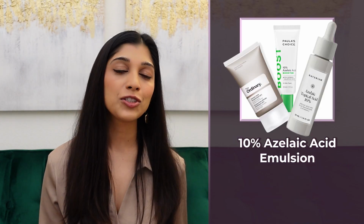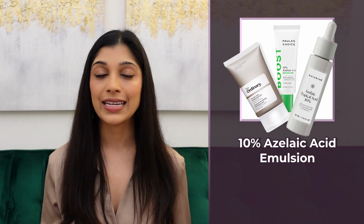The Ordinary, Paula's Choice, and Naturium all make a 10% azelaic acid emulsion, and so you can definitely use this either in the morning or at nighttime. I usually prefer to use azelaic acid at nighttime though, and you can use azelaic acid in combination with retinoids, hydroquinone, or really any of the skincare products that we're talking about today.